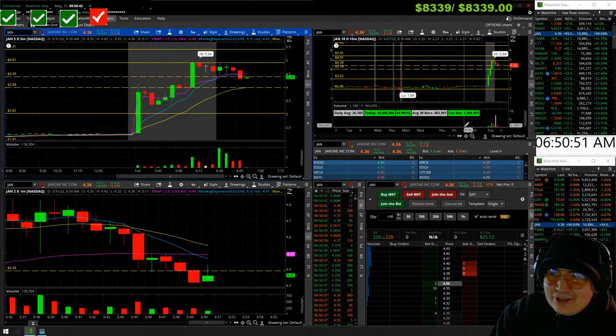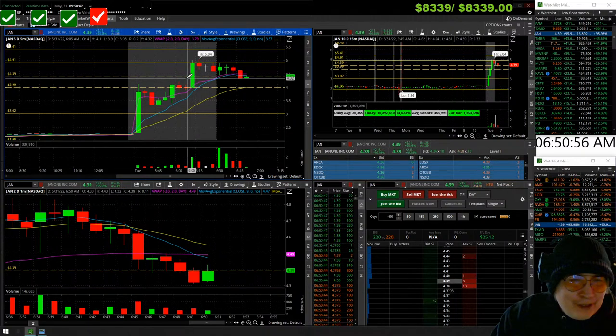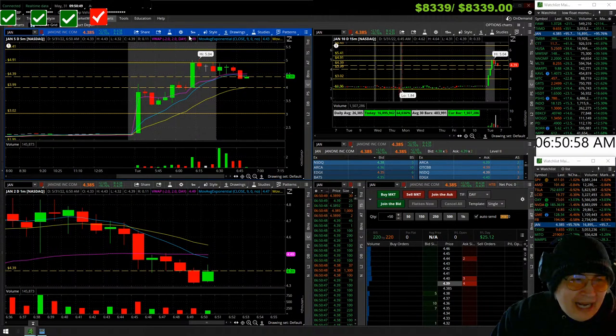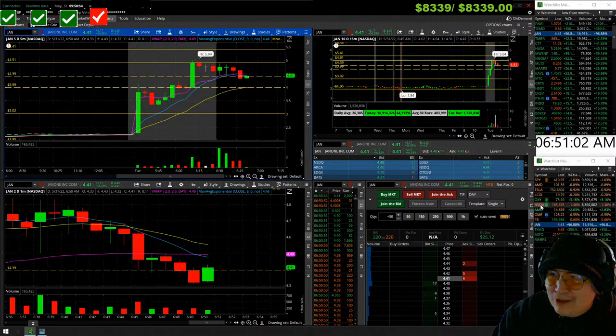Look at this. I don't think JAN is done for the day. Has 16 million float. This is a beautiful stock. We've traded this one at least 100 times. This is a beautiful one to short sell at times too.